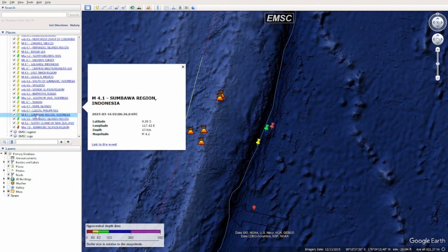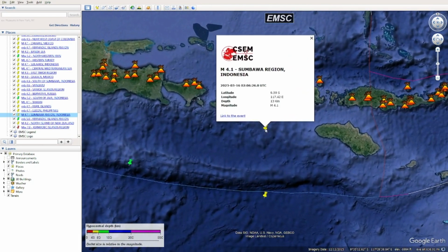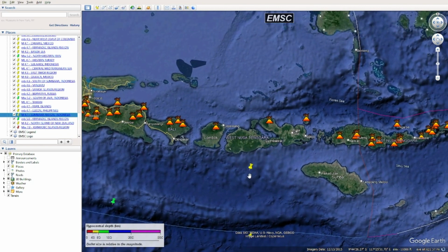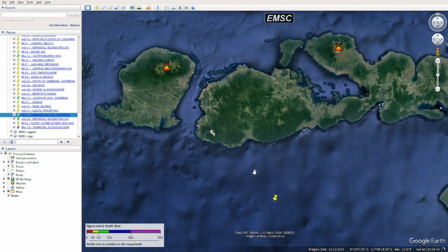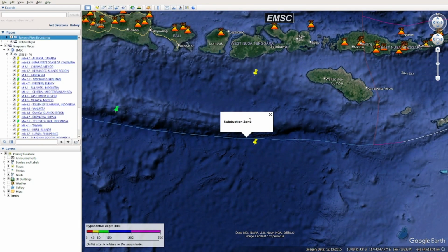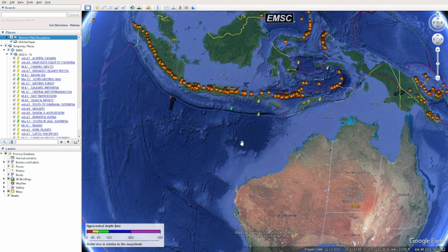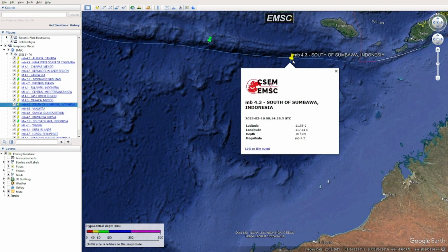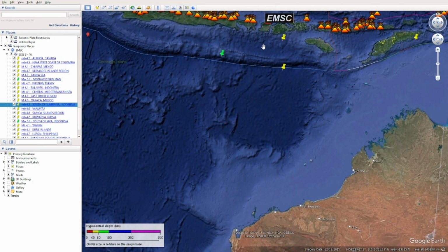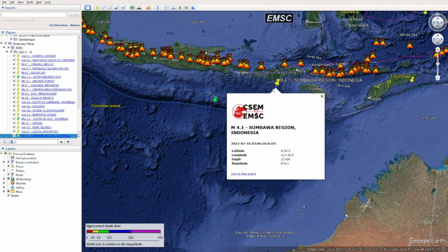The next earthquake was a 4.1, Sumbawa region, and it was 13 kilometers deep. And it is happening near West Nusa Tenggara or Sumbawa. We can see that this shifts downward here. And this here is a subduction zone going that way. You can see by the arrow. This earthquake was 13 kilometers deep.